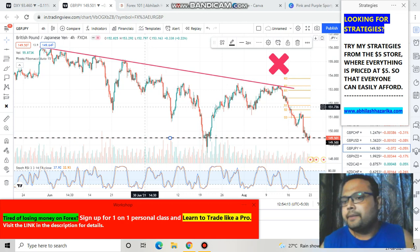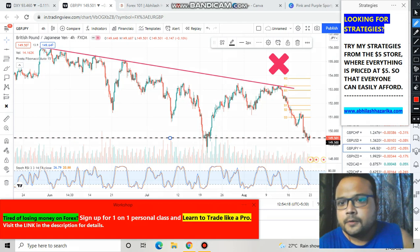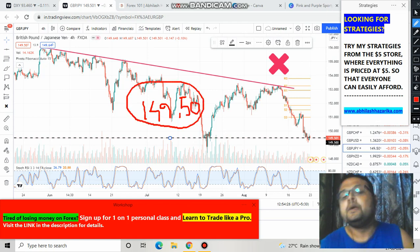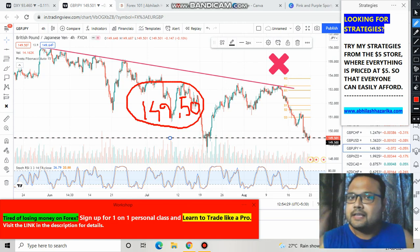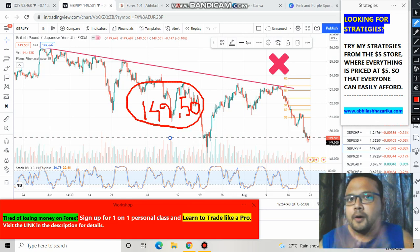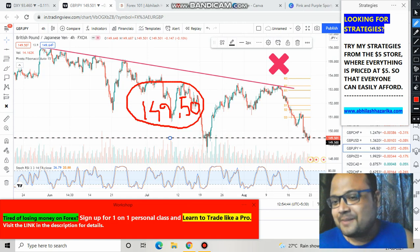But if you look at the present position of the market here, or the last traded price, which is 149.50, this is the last traded price of GBP JPY, and this level is very important, very crucial for the market. So let's try to understand what is going on in the chart of GBP JPY, and let's find out what should be our strategy on GBP JPY for Monday. So let's try to discover everything step by step.